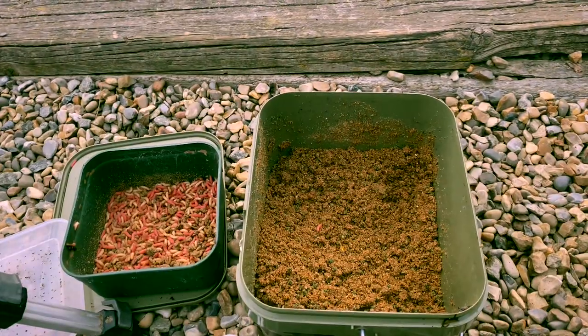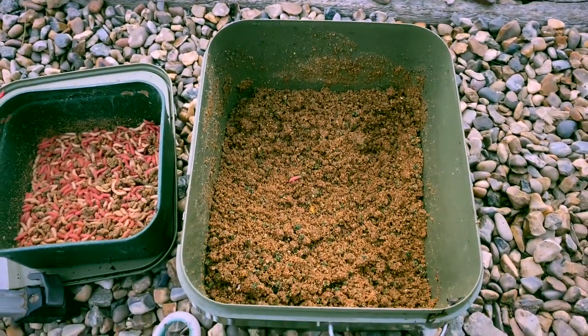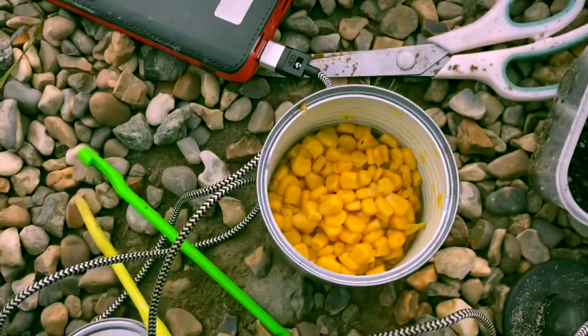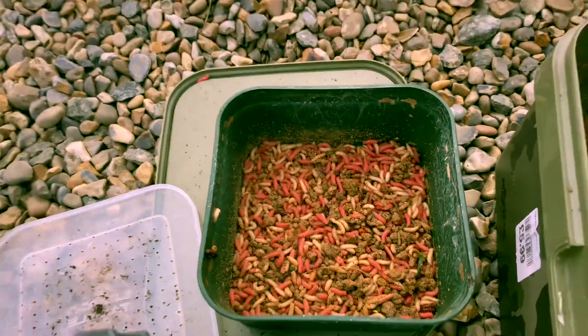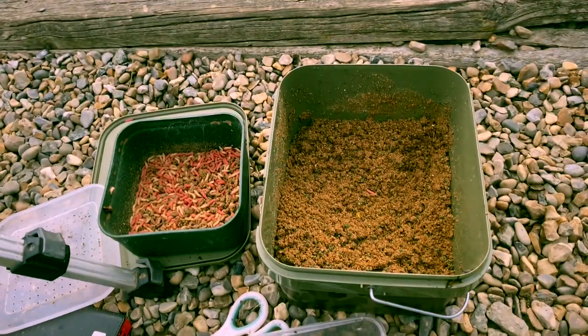So the baits we've got today are waterside groundbait, one of my different mixes. Some nice worms, a tin of sweet corn, some riggedy maggots. Should be enough to keep us going for a bit. Hopefully we'll find a few fish with them.